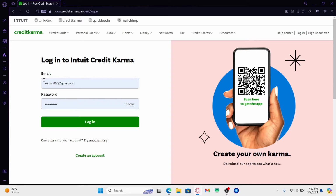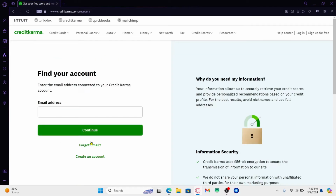Now, you will be asked to enter your email address and your password. In case you have forgotten your password, click on Try Another Way alongside the Can't Log Into Your Account option. Once you click on this, you will be asked to enter the email address that is associated with your account. So type in your email address that you used to sign up and click on the Continue button.